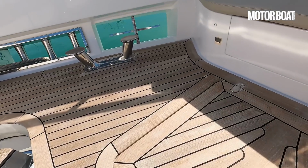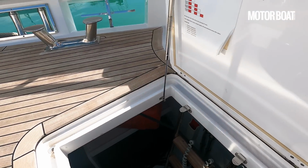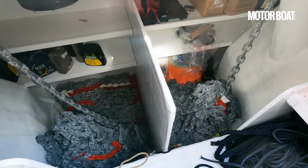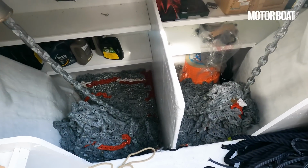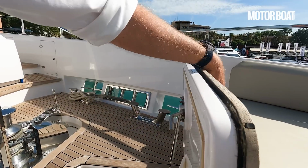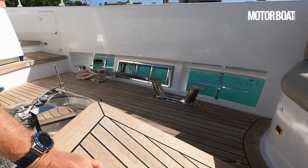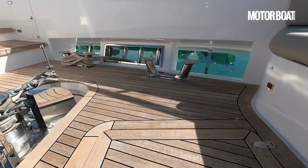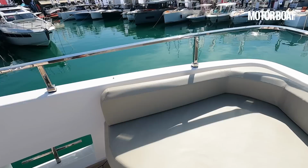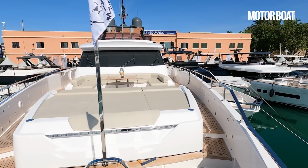And if this is open, I think we can get a little bit of an idea. You can see you've got two huge chain lockers. So look at the thickness of that chain. It's all color coded so you can see how much you've put out, as well as storage for extra oil and fuel and so on. Right, let's just see if we can lower that down again. Okay, so just looking back, get some idea of the scale of how big she is.